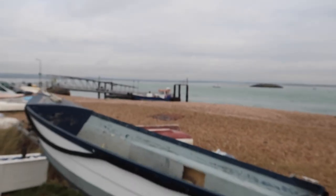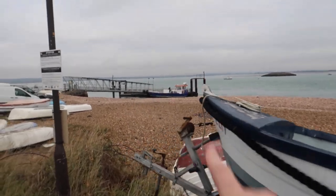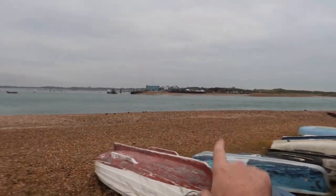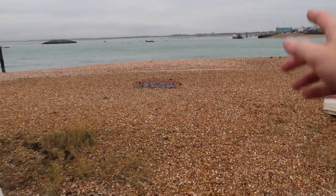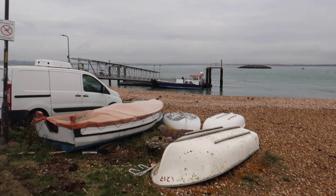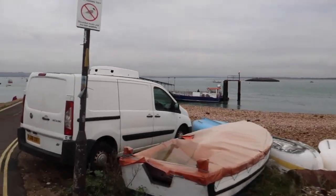I'll bring you back when we're halfway across, or maybe I'll film the whole trip, because that only takes 2.5 minutes. I can't wait. That's the Hayling ferry over there, a little boat. That's Hayling Island over there. And this is the mouth of Langstone Harbour on the east side of Portsmouth, west side of Hayling.